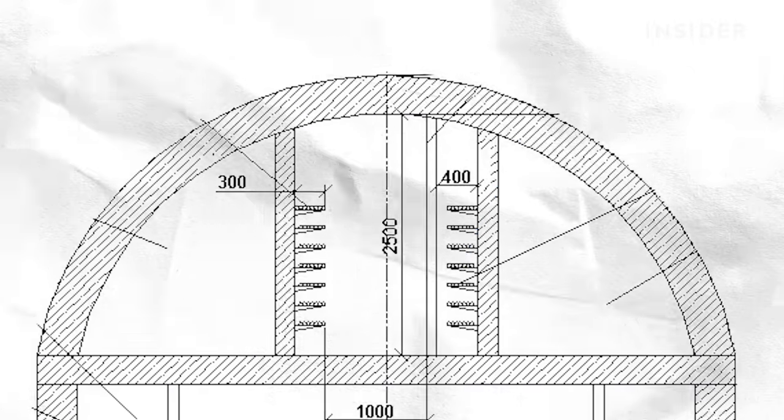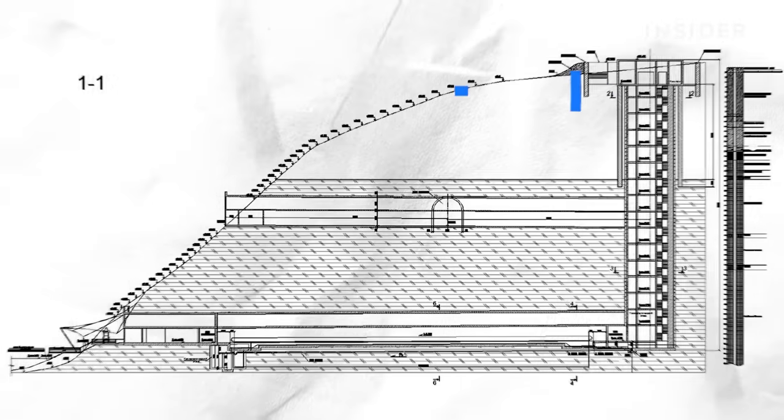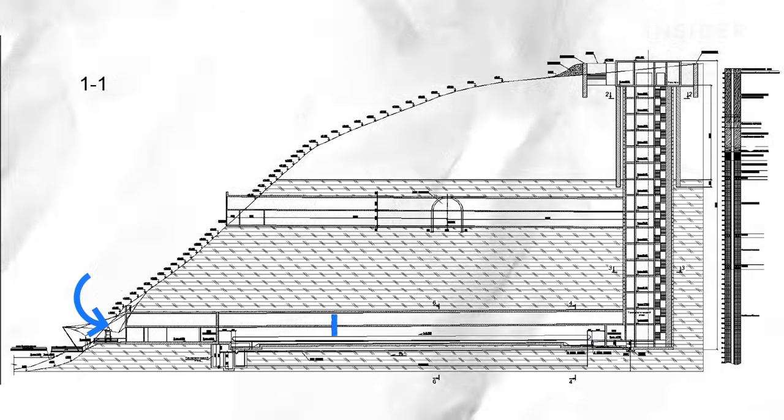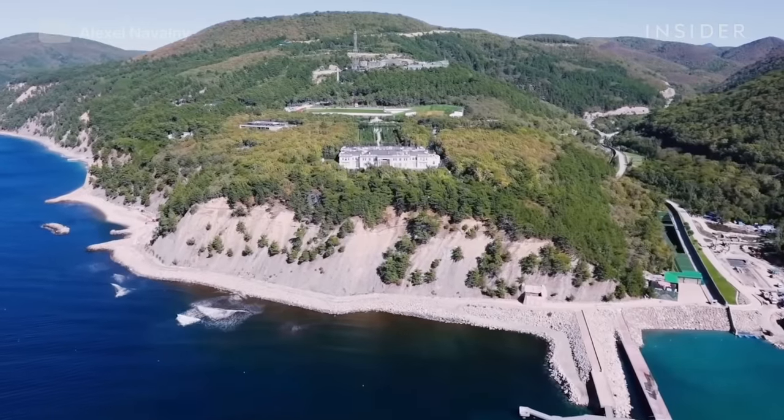There's also a lot of space to store cables. There are racks and racks and racks for conduit. It can be for power, it can be fiber optic cable for internet, for the phone, so that if the worst happens, all this power, all of this communications will continue to flow into Putin's palace. An elevator shaft connects the tunnels. The lower one includes a moving walkway leading to the beach on the Black Sea, allowing for a quick escape.